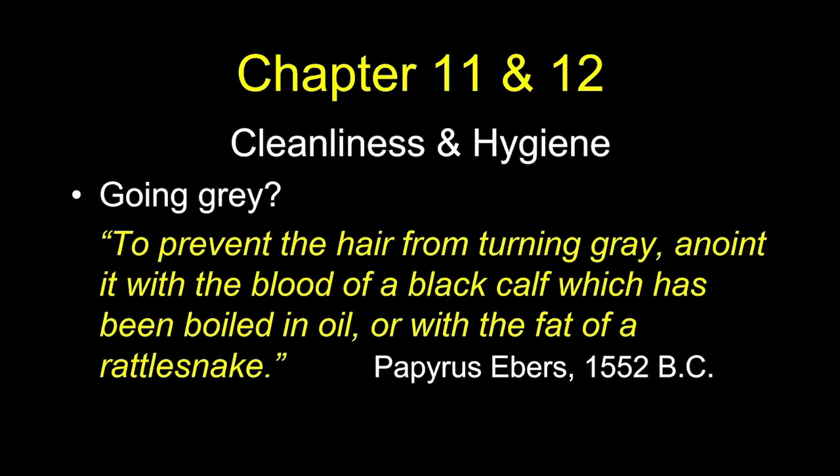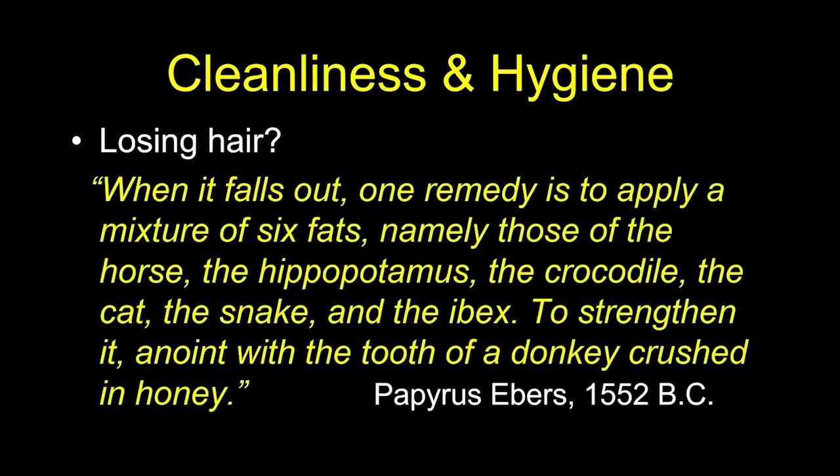You're worried about losing hair? Here's another one. When it falls out, one remedy is to apply a mixture of 6 fats, namely those of the horse, the hippopotamus, the crocodile, the cat, the snake, and the ibex. And to strengthen it, anoint it with the tooth of a donkey crushed in honey. Any of you tried that before? Don't knock it if you have. Oh, you did. I got happy. You try anything. All right. Well, this is the time to try.